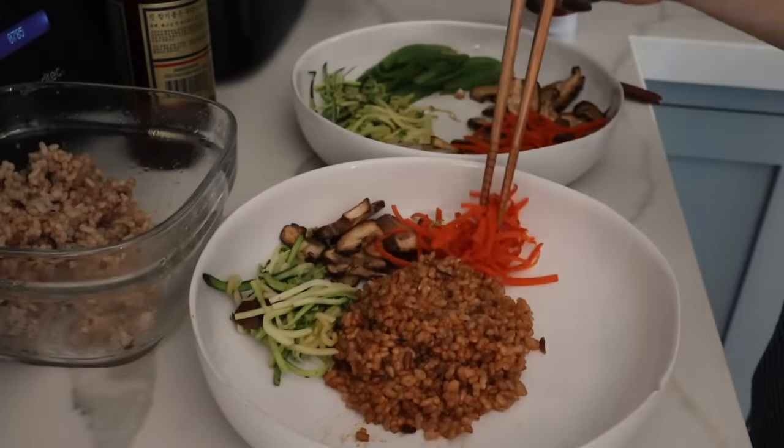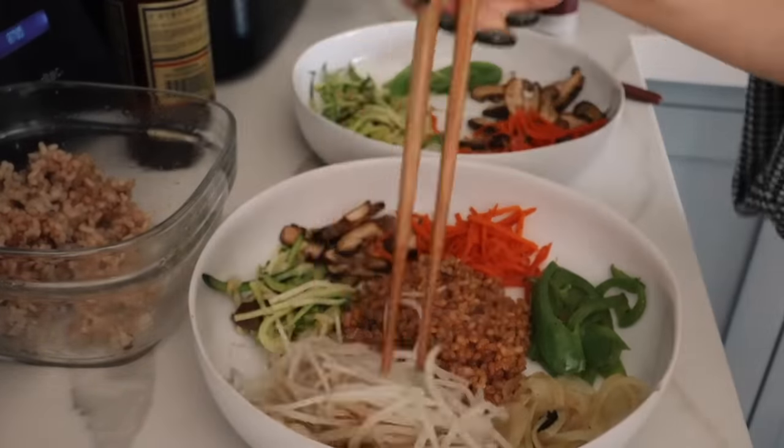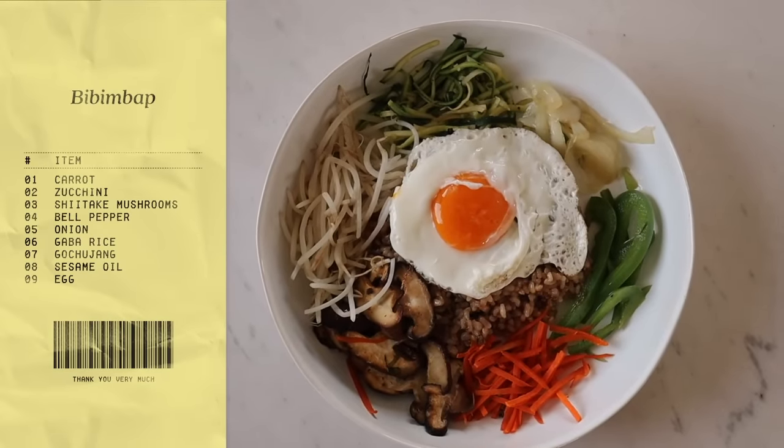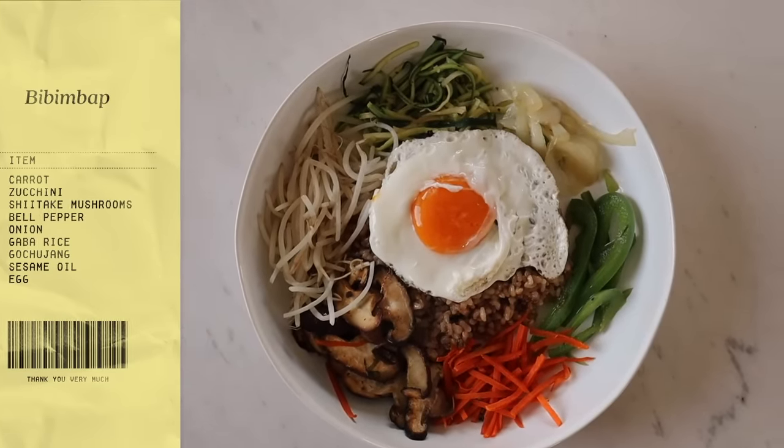I made both of us a vegetarian bibimbap, and of course I topped it off with an egg. I used Ben's dish because his egg came out better than mine, so. You gave me the prettier dish? Yeah. Wow. See that? That's love, guys.